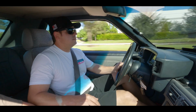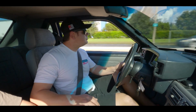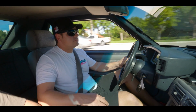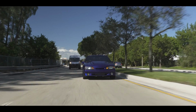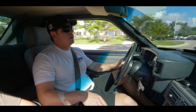Sounds so good. A little bit of water. Try not to get the tires too wet. So it has a 4L80, so that's going to be a great transmission to put power down and also to cruise on the highway. I love it. We're going to take a left here and then we'll test her out.